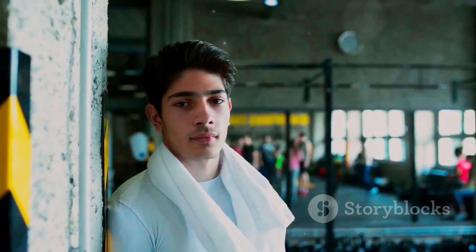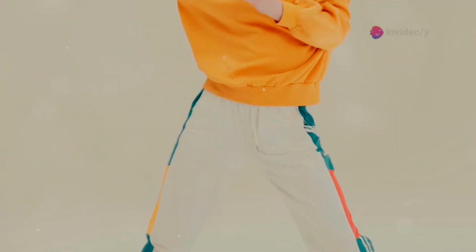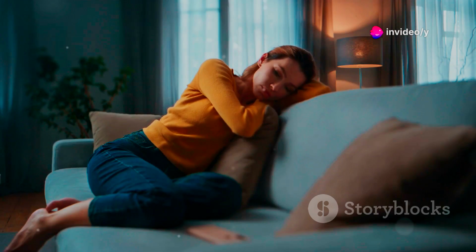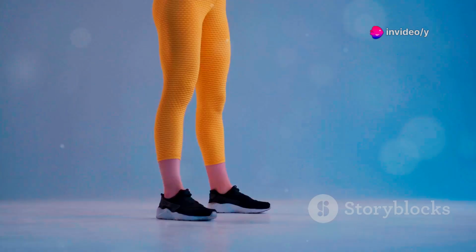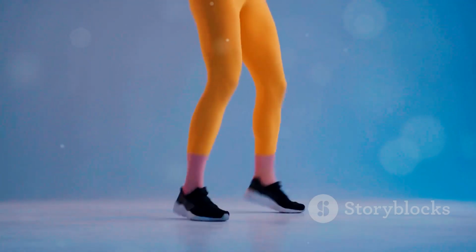Or, for a post-gym coffee run, throw on an oversized white tee. You'll feel energized just by putting them on. A butter yellow hoodie or sweatshirt is an absolute must-have for your athleisure wardrobe. It's the perfect blend of comfort and style. Pair it with your favorite black leggings or some dark gray joggers for a relaxed, off-duty look.